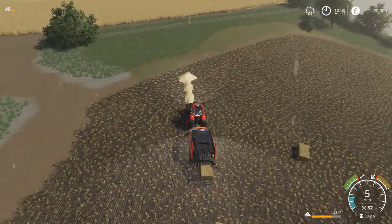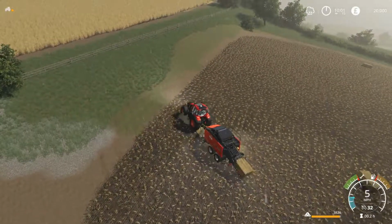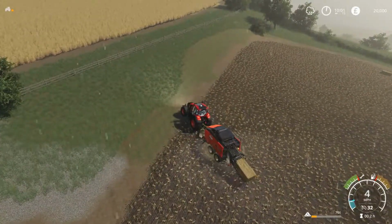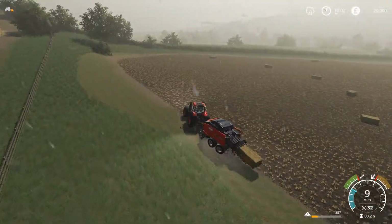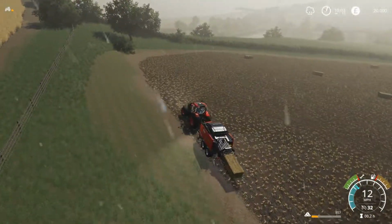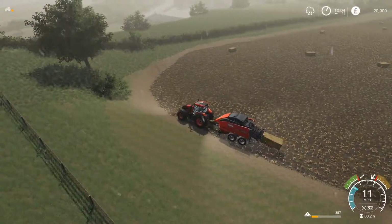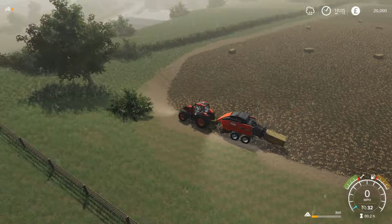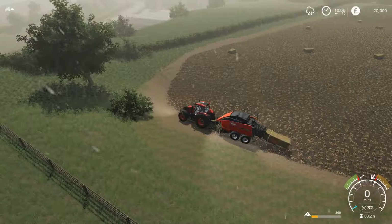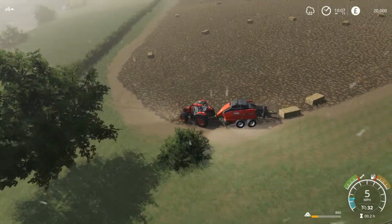Thanks to the magic of editing, I am just finishing up the field. It's only just started raining maybe 5 minutes ago, which is quite unfortunate because I didn't get all of these bales in time. Wasn't supposed to start raining until after lunch, but obviously it has, so not much I can really do about that.